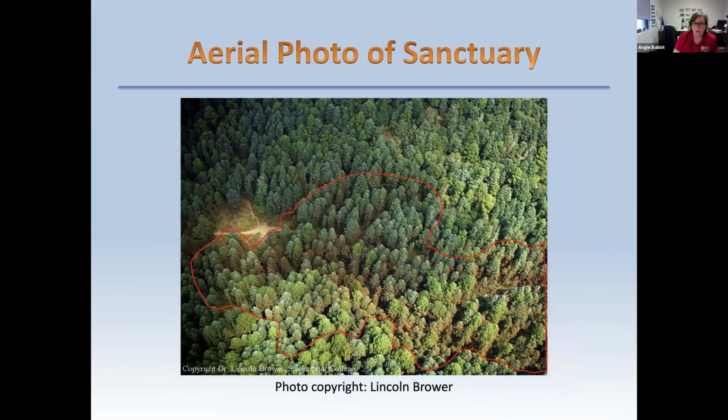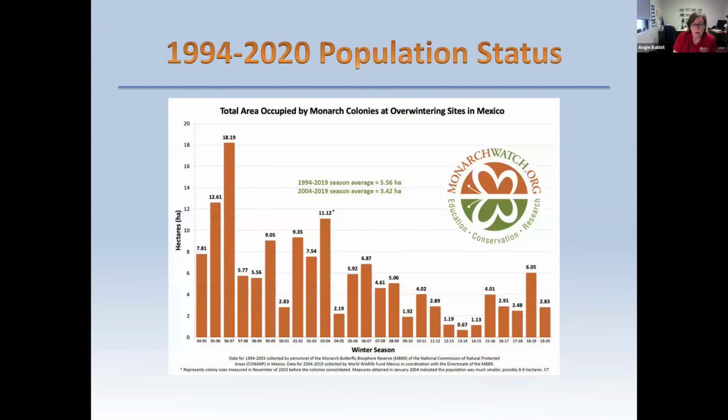Once they get into those overwintering sites, you can see here in this photograph, the area that's outlined in red is approximately the area that's covered in monarch butterflies. And you can tell the color of the trees is slightly different. There's a rusty orange color in those trees. That is where the butterflies are so populated in those areas that they're actually changing the color of the trees to orange. And this kind of aerial photography is what is used to create these graphs.